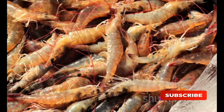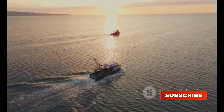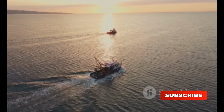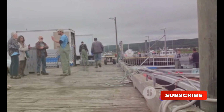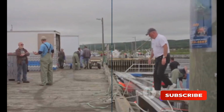And finally, timing is everything. The best times to catch shrimp are usually at night when they're most active, and during the new moon, when the darker waters make them less cautious and easier to catch. With preparations complete, it's time to head out to the sea. The process of catching shrimp is a blend of science and art, requiring both knowledge and intuition. It's a dance with nature, where preparation and understanding lead the way to a bountiful catch.